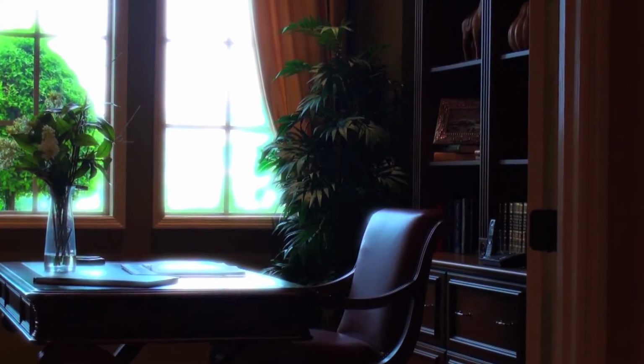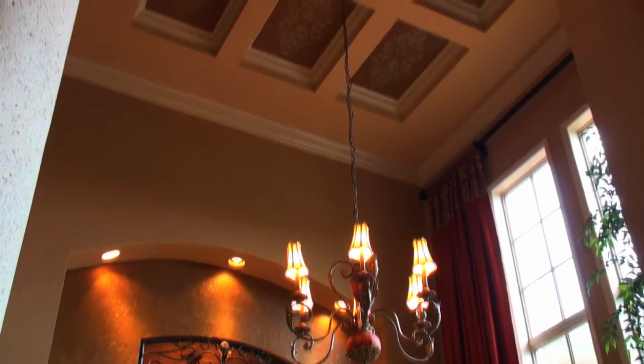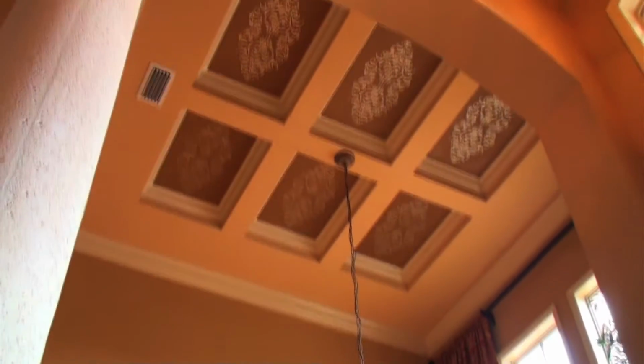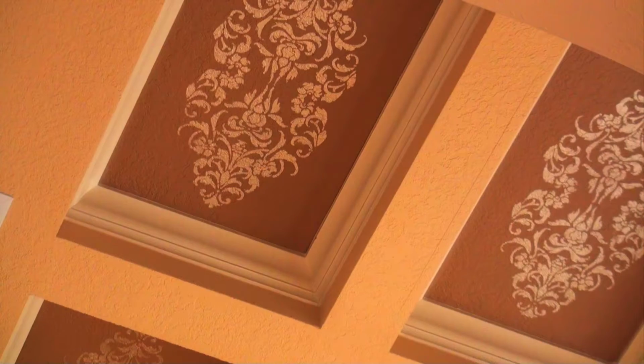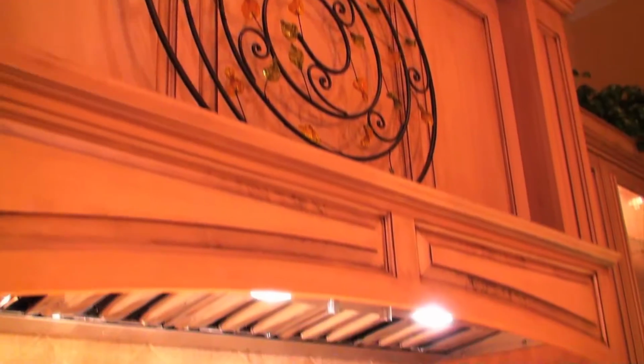This house is about privacy and detail, and I'm going to show you some of what makes John Cannon Homes so special. One of the first things you'll notice when you walk in is soaring ceilings. A home of this quality, you would expect a kitchen of this caliber.